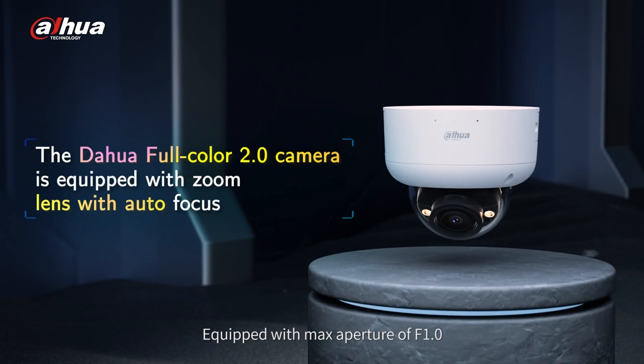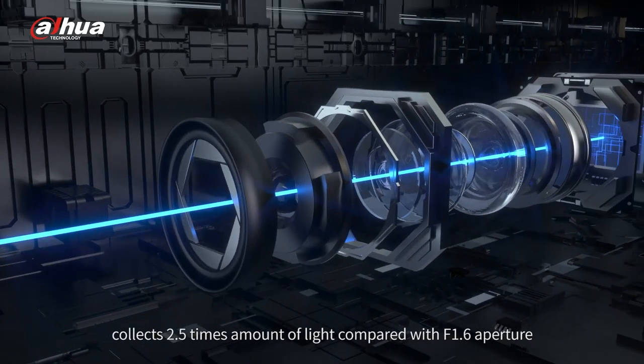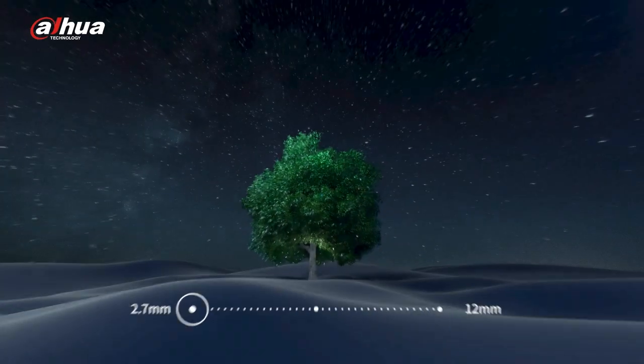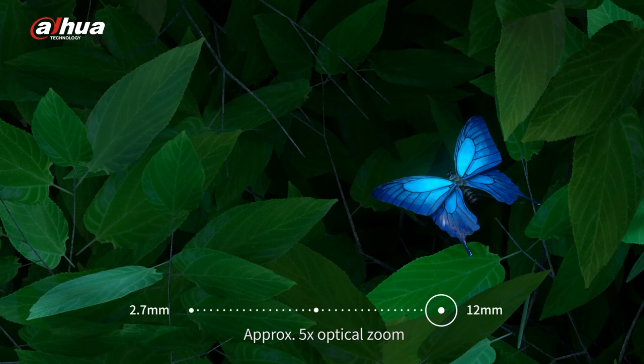Equipped with max aperture of f1, the Dahua Full Color 2.0 varifocal camera collects 2.5 times amount of light compared with f1.6 aperture. Focal length 2.7 mm to 12 mm, approximately 5 times optical zoom.